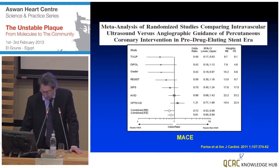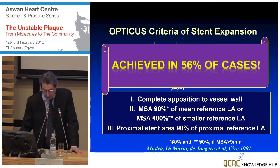For overall MACE, you barely get to significance, with a confidence interval that almost approaches unity, and again the largest of these trials goes on the wrong side of the equivalency line. If you look at the criteria that were used in OPTICUS, again the largest of these randomized trials, we tried to simplify them to a minimum, just to show apposition and good expansion of the stent compared with the proximal or distal reference. When we reanalyzed the intravascular ultrasound images independently, we saw that the investigators at the time of the procedure achieved these criteria less than 60% of the time.